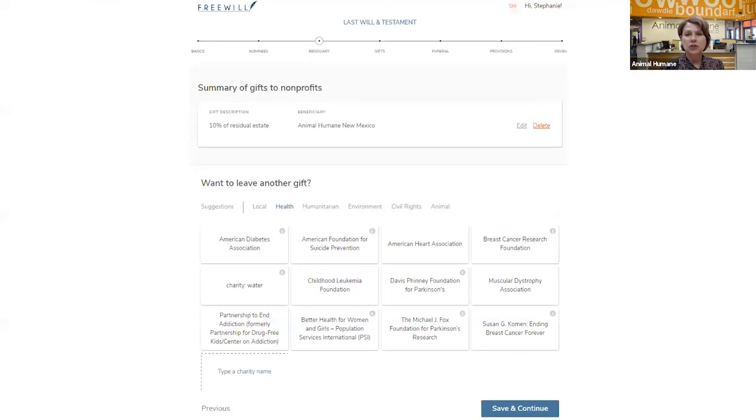It also asks you if you would like to leave a gift to Animal Humane New Mexico in your will. As I said, it's not required to use this tool. And also, we do not receive your information from freewill.com if you use this tool unless you give permission. So you are anonymous to us unless you let us know. Certainly, if your plan is for your pet to come to us, we do want to know. We definitely want to know.